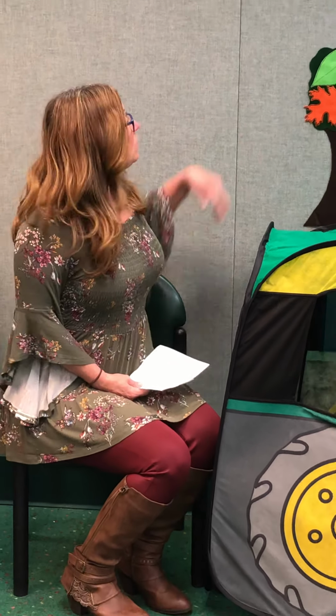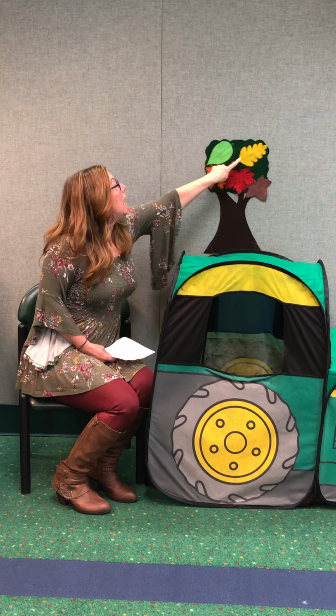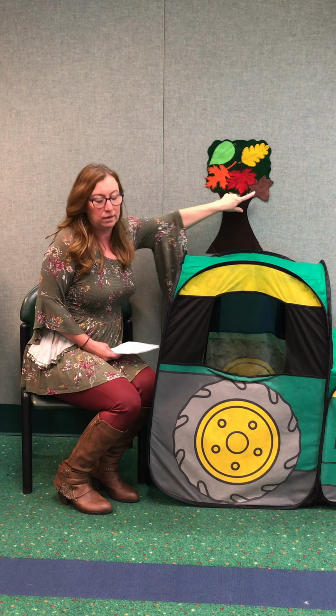I think it was all the leaves rustling on the trees. What do you think? Maybe? Okay. So now, since we're talking about leaves, we have some leaves up here. Can you repeat the colors? Can you say green, yellow, orange, red, and brown?